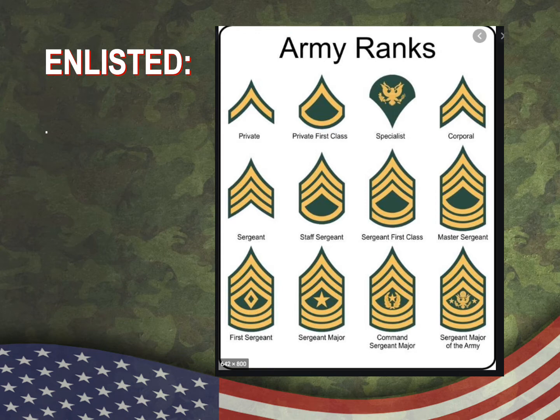Enlisted soldiers are the backbone of the Army. They have specific specialties within an Army unit, perform specific job functions, and have the knowledge that ensures the success of the unit's current mission. The first enlisted rank is the private, otherwise known as a fuzzy. The fuzzy does not have an insignia, so I do not have it up here.